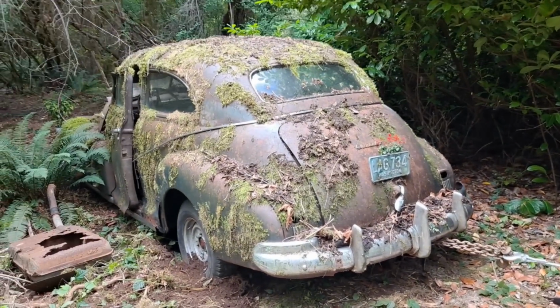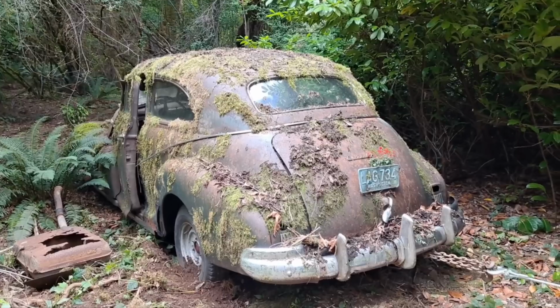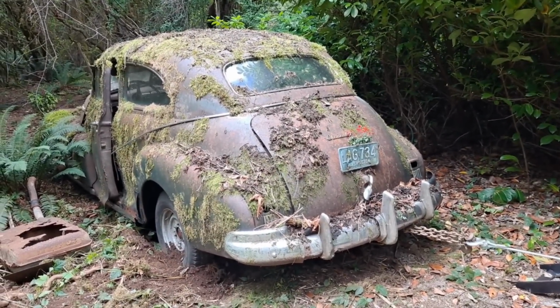Dragging the car along, it's pulling all the dirt under with it, so one of my sons is on the other side digging out the dirt. More to come in a little bit.